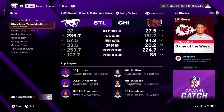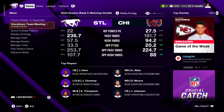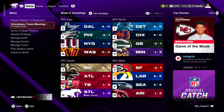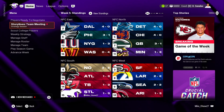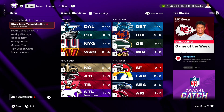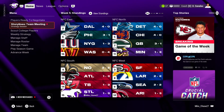Bryce Young versus Caleb Williams. And essentially, to be honest, the Panthers kind of traded the pick that turned into Caleb Williams to get Bryce Young. This is going to be a storyline when this game happens. Bryce Young, in real life, likely won't be starting when that game happens. And you see in this game, the Bears are 4-0. We're 1-3. So going to be interesting to see how this differs between real life and the game.